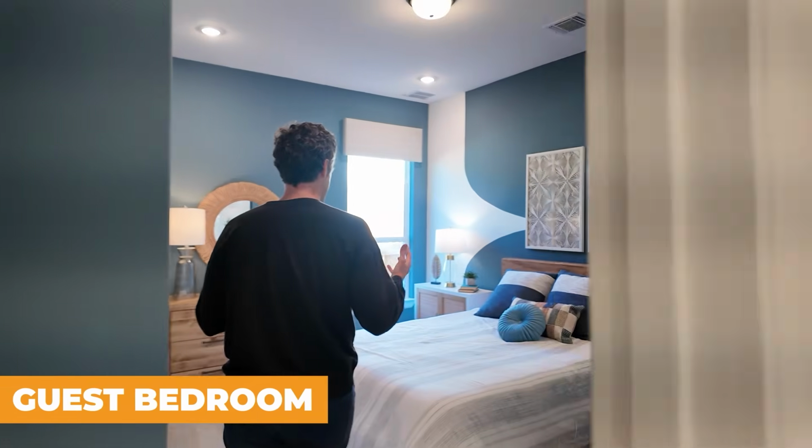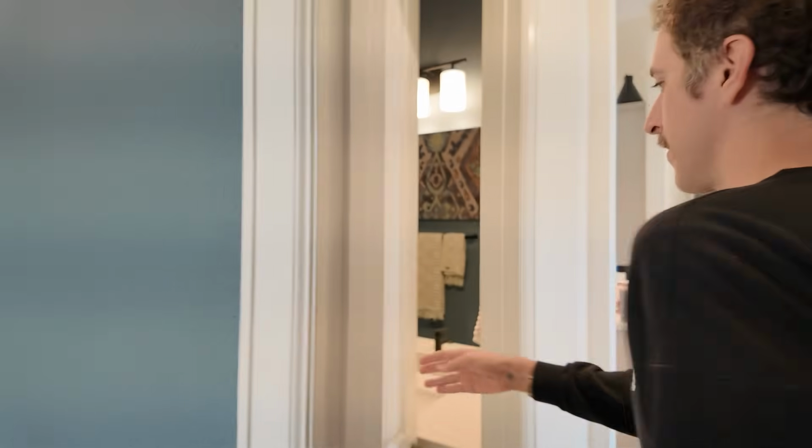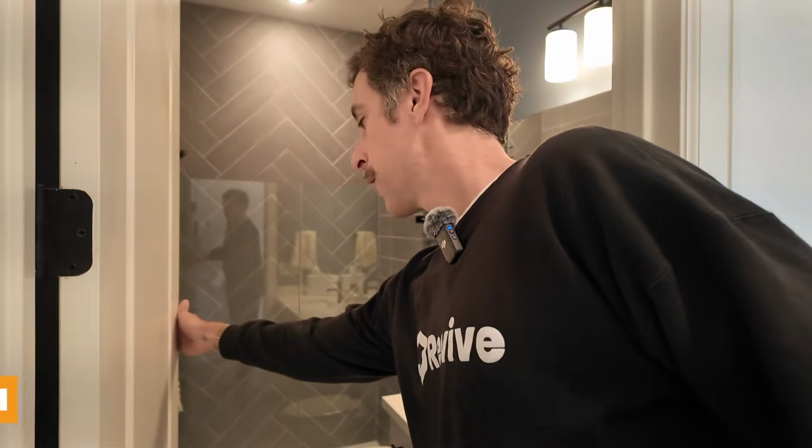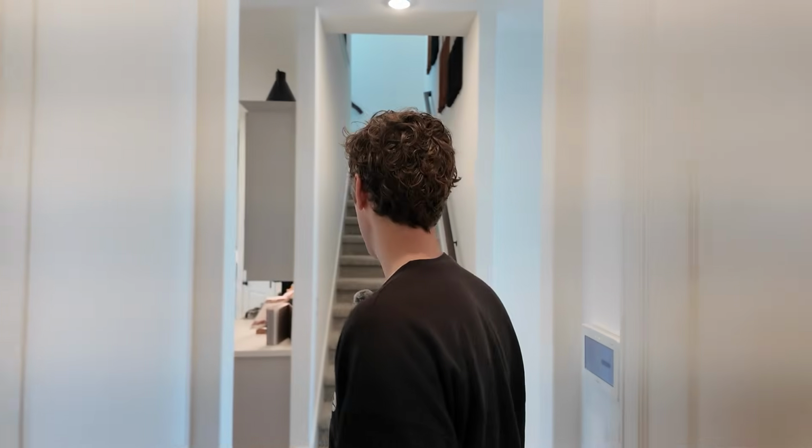Oh, and I almost forgot. You got a downstairs guest bedroom, which I love, especially because right here next to the guest bedroom, you've got a full bath. So like this is where guests would go to the bathroom. Whoever's staying in this room right here, they'd have their own full bathroom. So gotta love that. Now let's check out the upstairs.